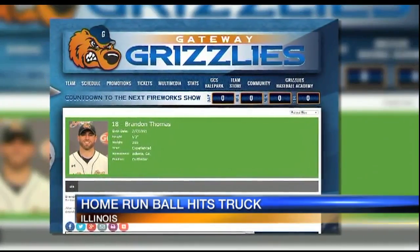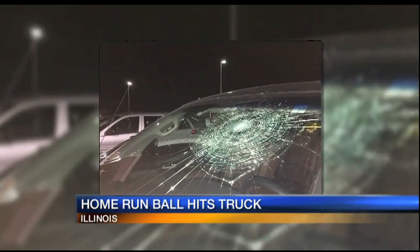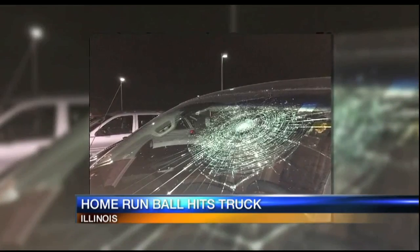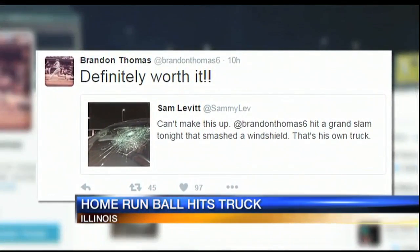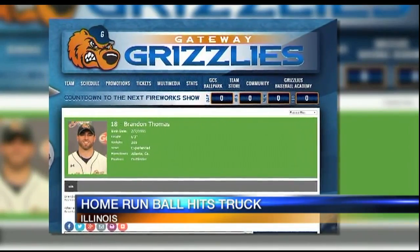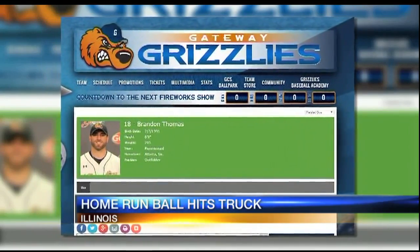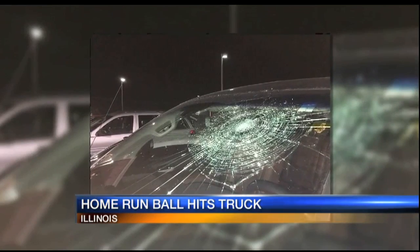A home run turns out to be a true 1 in a million during the second inning of a minor league game in Illinois. Gateway Grizzlies outfielder Brandon Thomas smashed a grand slam homer into the parking lot, and the ball hit a parked truck. The Grizzlies won the game, but later Thomas found out that the damaged truck was his own. But when he was asked about the damage, he wasn't even mad. As a matter of fact, he said it was worth it to have a broken windshield.